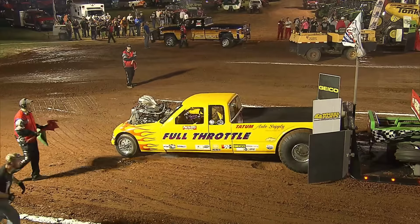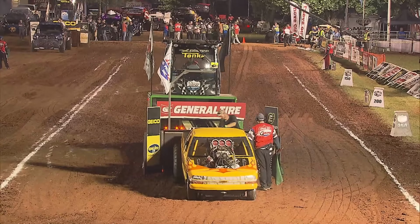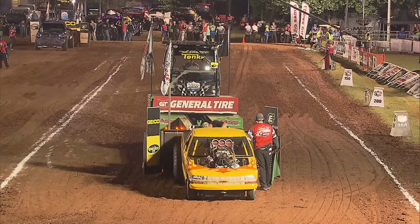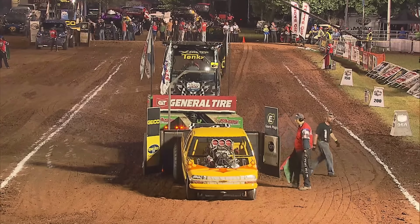Wow, and that thing really launched back. You can see the tension on that truck, and 297 and 90 will be the distance. Just really unfortunate here. Maybe made a little too many changes here to her setup. Let's head down to Terry in the pits.